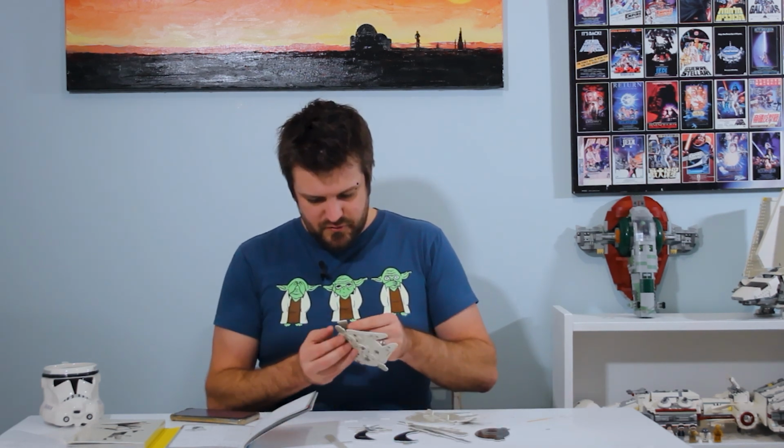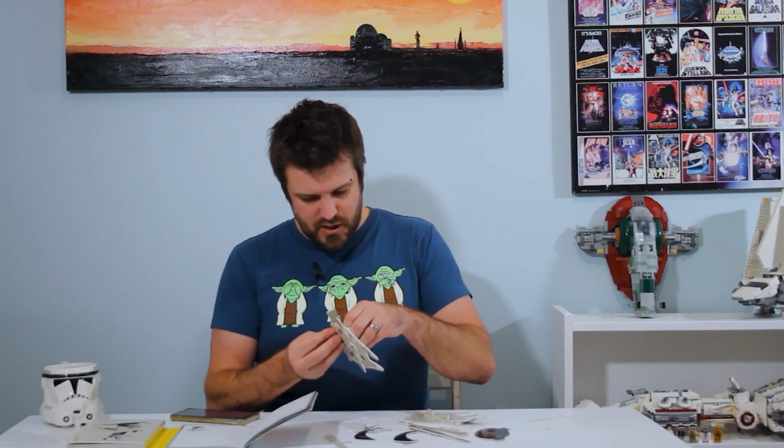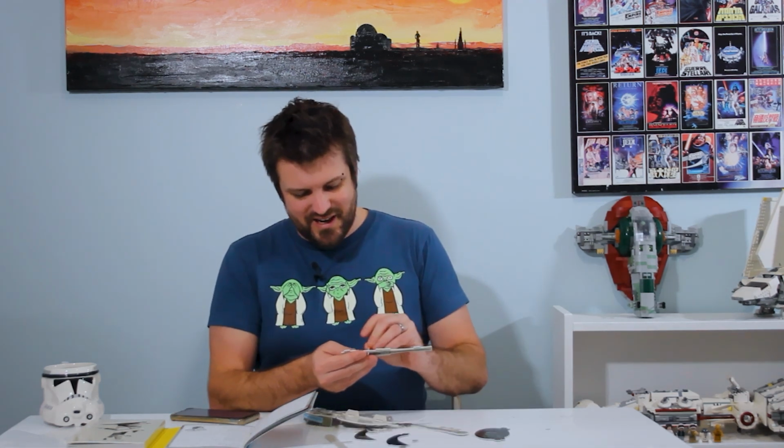Alrighty. With the artwork facing out, slot piece E into piece A to form the curve around the back of the ship. Piece E is my favorite. Much better than Mac. Sorry. Alright, that makes a bit of sense. Oh, I've done it wrong already. Well, I'm just going to go on my own then. It's too late to go back.